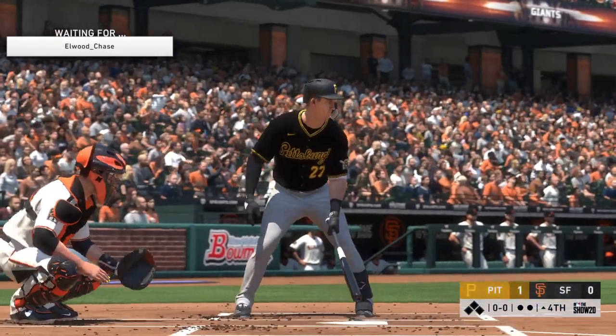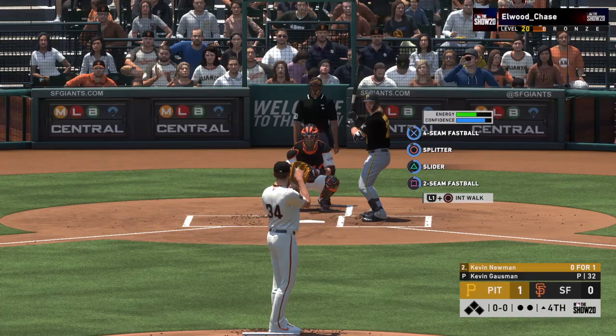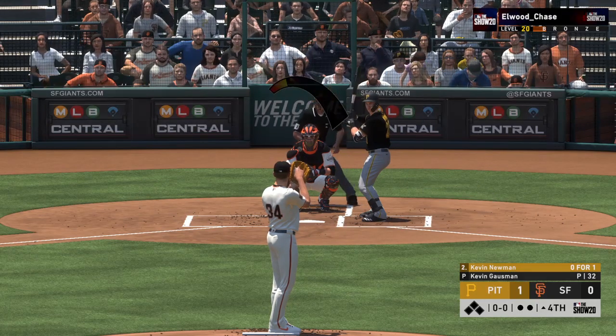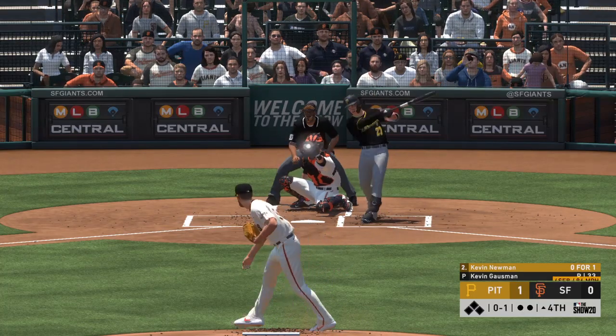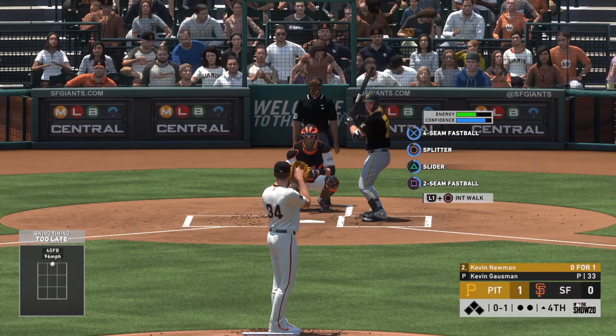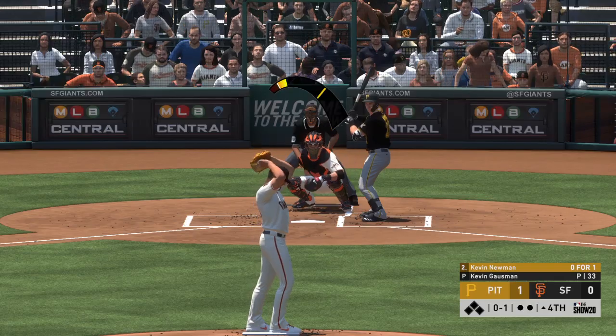New inning set to get underway, and that'll bring in the second baseman, Kevin Newman. First pitch coming, here it is. Well behind that fastball, it's a swinging strike. I'd like to see this lineup start working the count a little bit more and drive up this pitcher's pitch count.